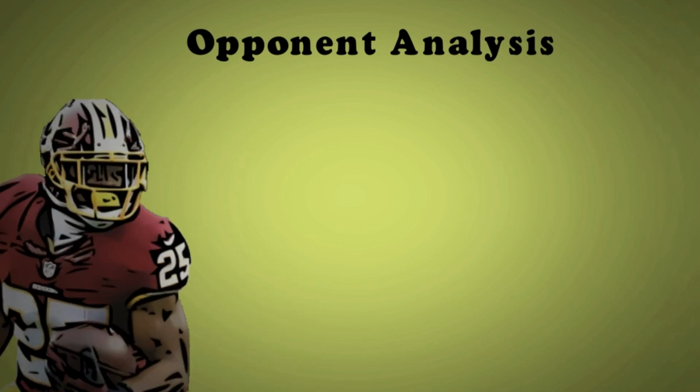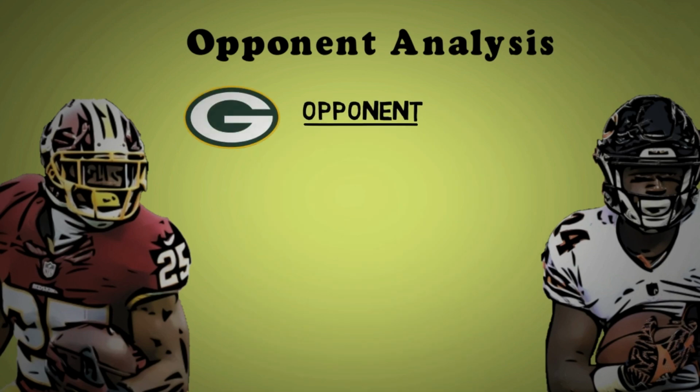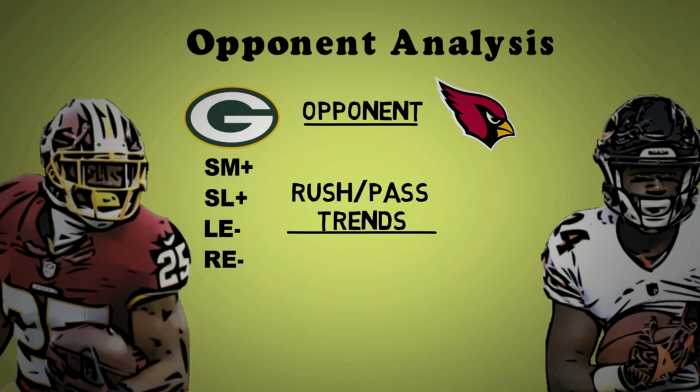Touchdown. Time to look a little closer at the two defenses they will face in week 3. The Packers have given up 4.8 yards per carry over the first 2 weeks, while the Cardinals have given up 3.9. The Packers have a hard time defending passes to running backs that go over the middle, which is a plus for Thompson. Furthermore, they have given up 8 yards per catch to running backs to the left side of the field, Thompson's best receiving zone.